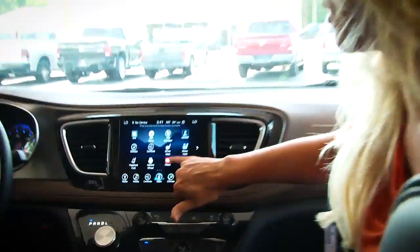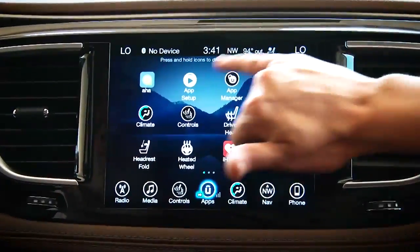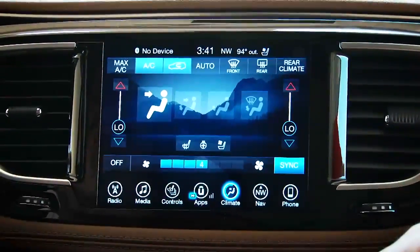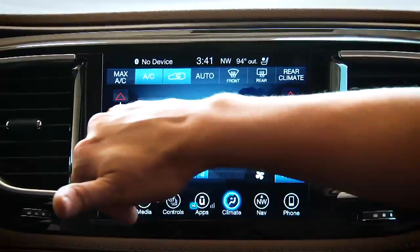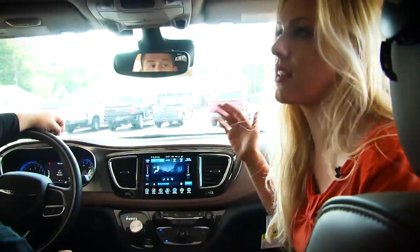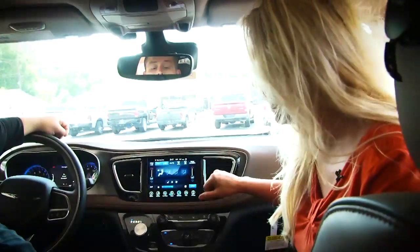It also has iHeartRadio in here. We have all kinds of different apps that are super cool just for you guys at home. We have the climate control. You have the dual air and heat. I don't know about you guys at home, but the husband and wife, boyfriend, girlfriend, whatever, usually the women always want the car hotter. The guys always want it cooler. Now you can have your cake and eat it too.